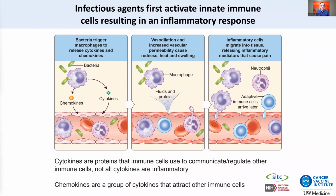Infectious agents first activate the innate immune system, which results in an inflammatory response. When I talk about the immune system, I'm going to first talk about how it reacts to infectious bacteria and viruses, and then I'm going to talk about how that parallels, in a way, what cancer is. In this picture, you're seeing how bacteria get taken up into a macrophage. The macrophage will essentially eat it, and this causes it to release cytokines and chemokines.